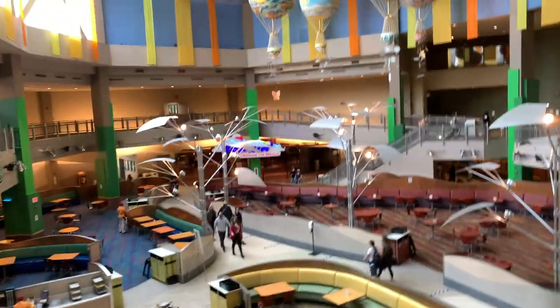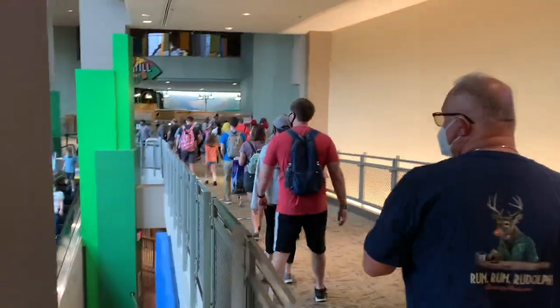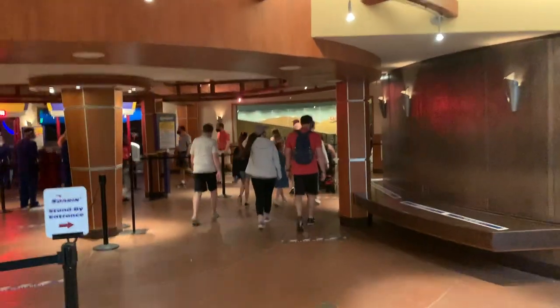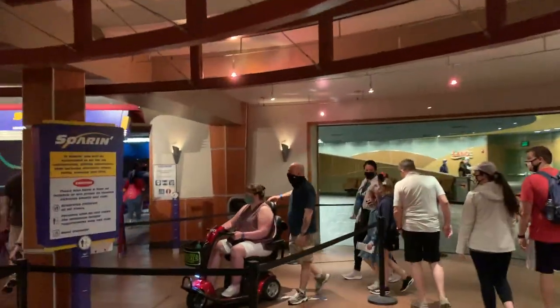And Soarin' really doesn't look like there's a lot of people dashing to get in right now besides just this line right here. Still just shows a 10 minute wait. So that's good. We got here early enough to where it won't take the majority of our day.